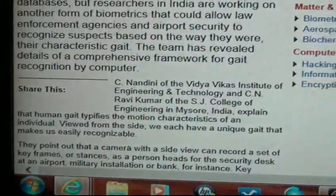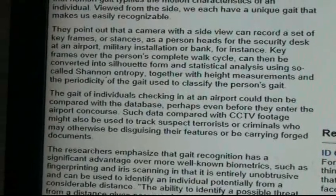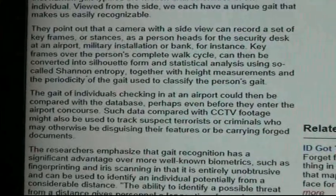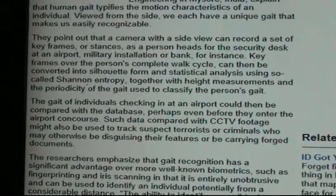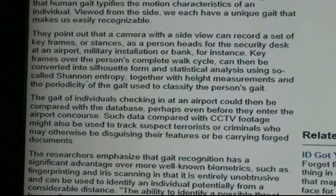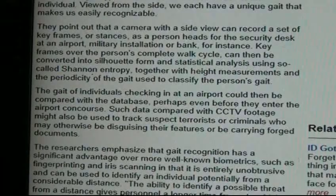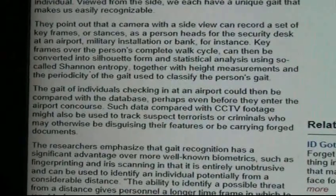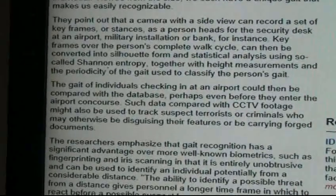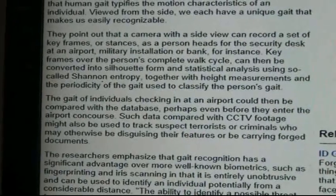So it says, let me go jot down. It says they point out that a camera with a side view can record a set of key frames or stances as a person heads for the security desk at an airport, military installation, or bank. For instance, key frames over a person's complete walk cycle can then be converted into silhouette form for statistical analysis using so-called Shannon entropy, together with height measurement and the periodicity of the gait used to classify the person's gait.